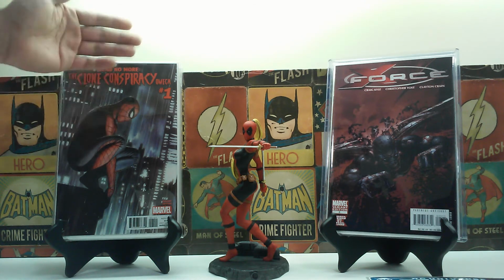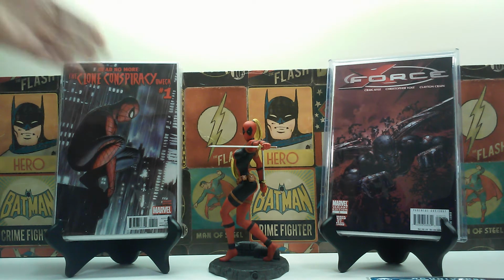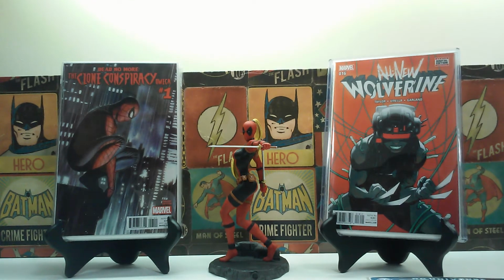My favorite character, Doom, Doctor Doom 2099 Superior Spider-Man in the Rain, is also done by Arthur Adams, and it's also number 1, can't complain. Also, something I picked up was All-New Wolverine number 16. I've seen everybody show this. I kind of missed the boat on it, and I finally was able to find a near mint copy in a back issue bin, so I picked that up for $2.